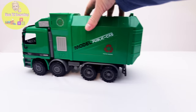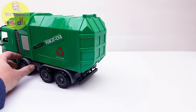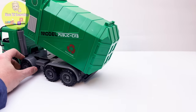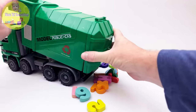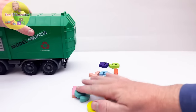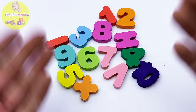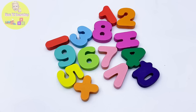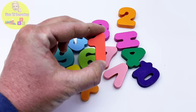Oh, look, a trash truck. Oh no, it's going to dump out all its trash. This isn't trash. These are the numbers from our puzzle. What's our first number? The number 1. Where is the number 1? Here it is. The number 1.